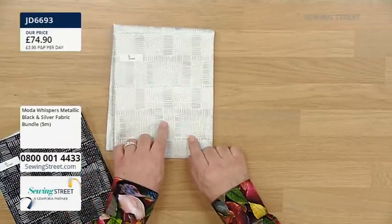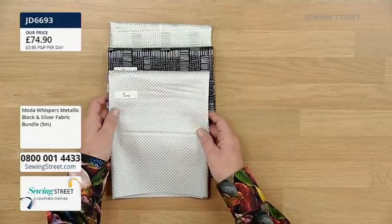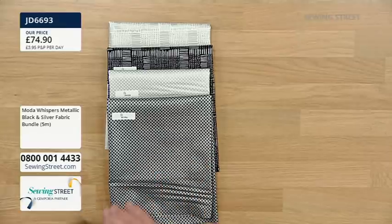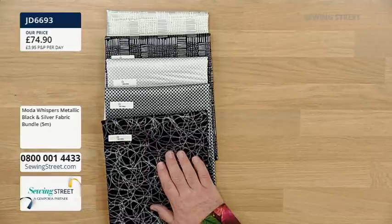Because remember we only had kisses in black and gold on that. I've got kisses in black and white in this one. So let me just show you anyway. You've got what I call the stitches in the black and white. Then I've got lattice in white and lattice in black. Then I've got squiggle in both.